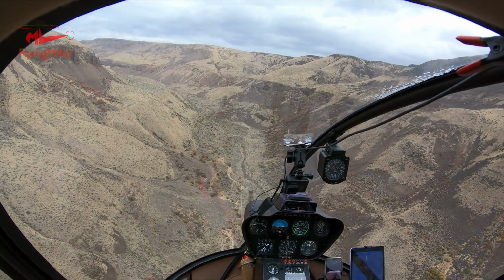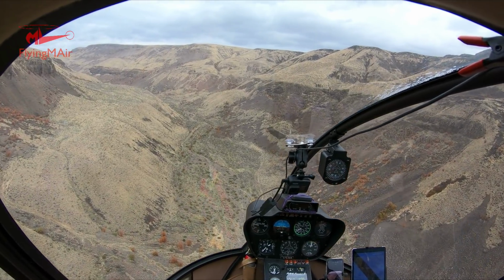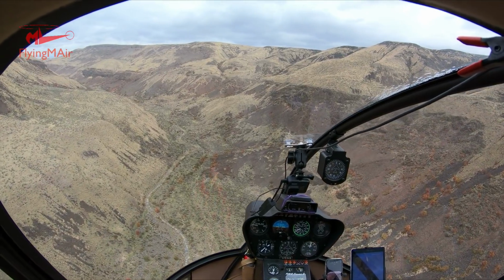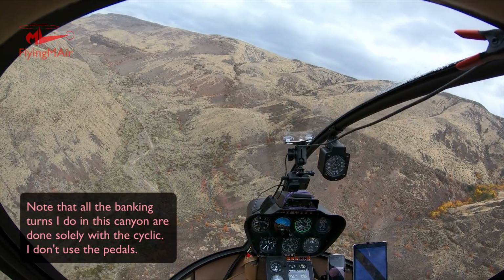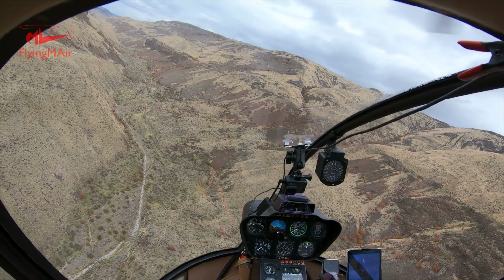When I lived in Arizona, I did a lot of canyon flying. I knew a lot of canyons to fly in. Here I know a few. I kind of miss flying in Arizona, but it's nice to explore new places.